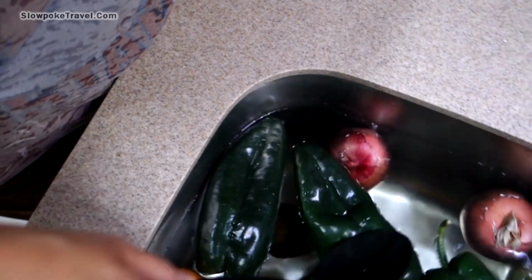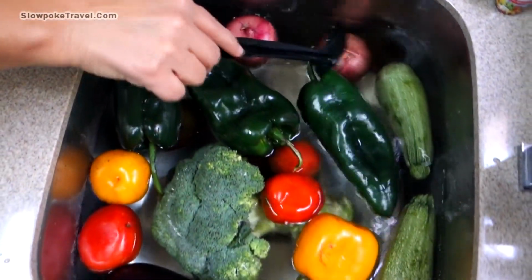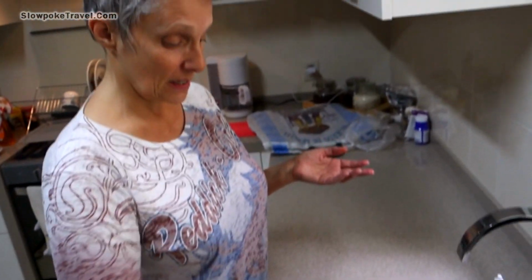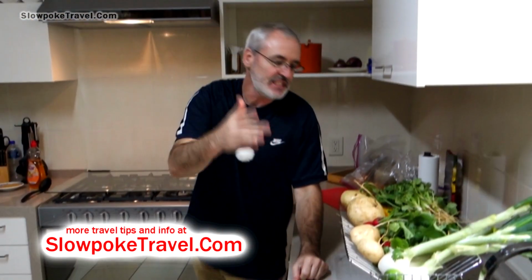So the tap water, you do bathe in it. You do wash your dishes in it. So you might think, well then why can't you just wash your fruits and vegetables in it? But you don't. But that's it. That's all we do to our veggies and fruits in Mexico.